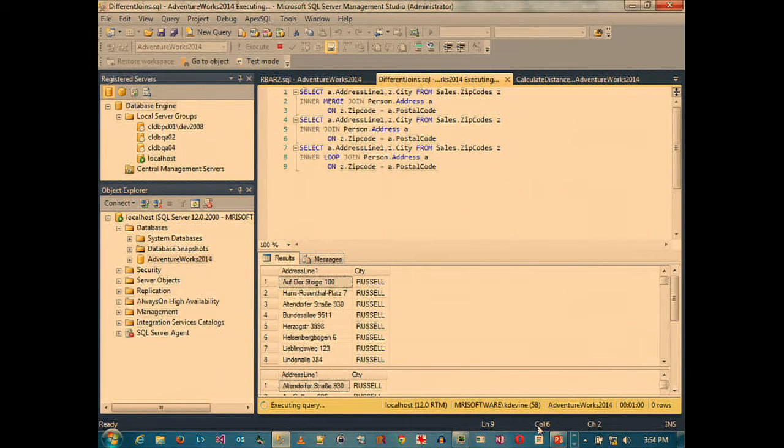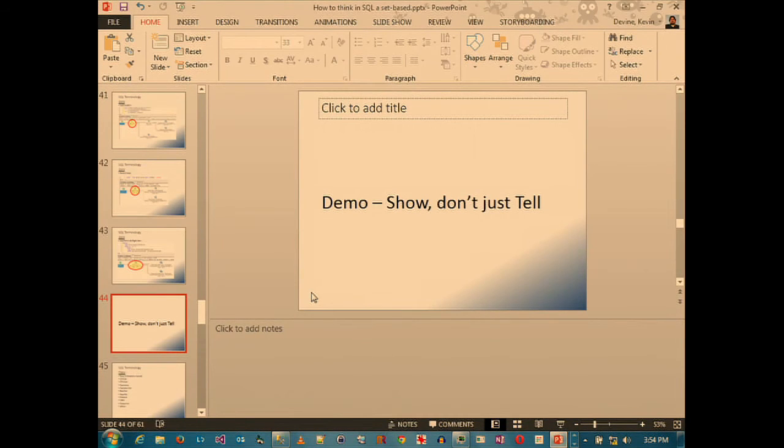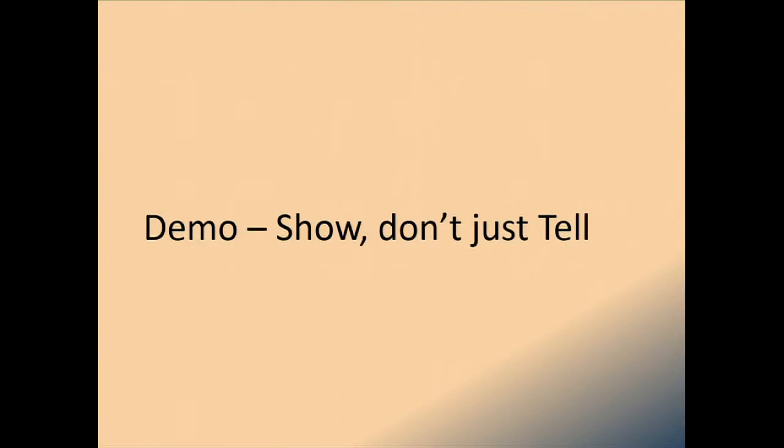So that's fun. How do I start on the slide I was on? Shift F5? I should really learn PowerPoint sometime.